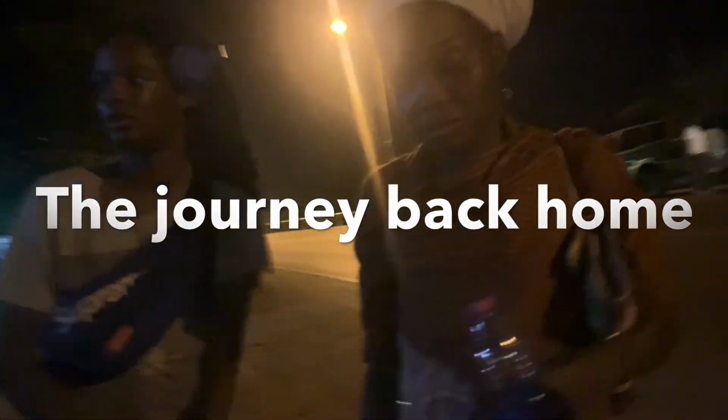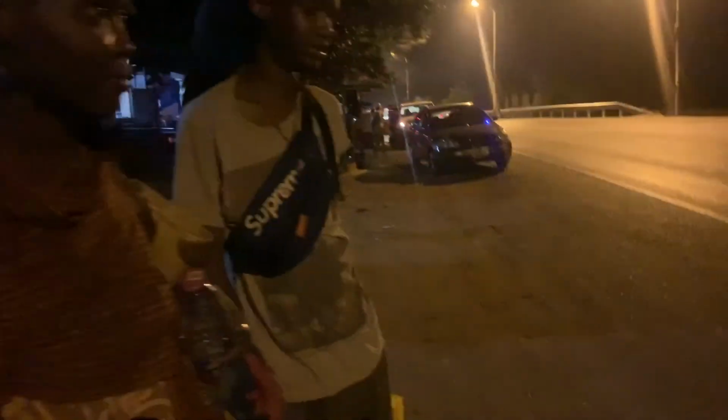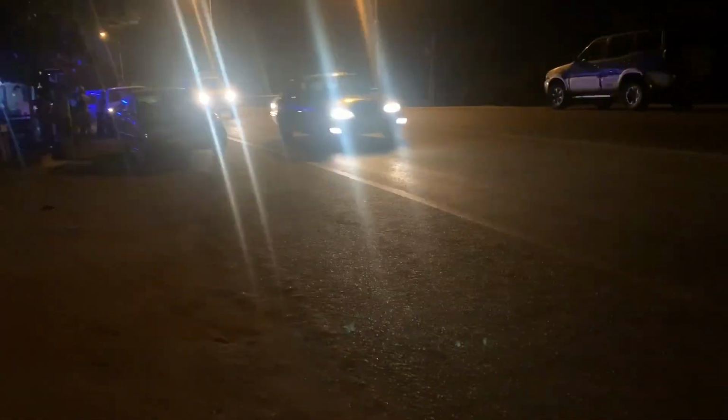The journey has ended, and this is always the fun part. It's easy getting there, but it's always interesting getting back. So I would say don't try this alone. We're standing at a random place. Somebody told us that the TroTro to Accra comes here. As you can see, there's no bus stop. If somebody didn't tell you, there's no way you would know. So let's hope and pray to the good Lord that that person was telling us the truth. And we wait.